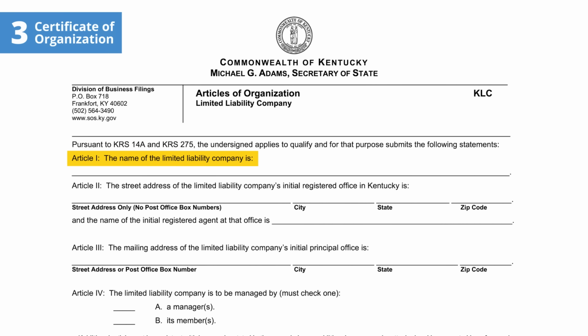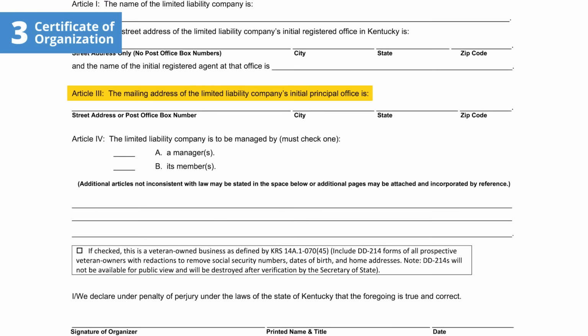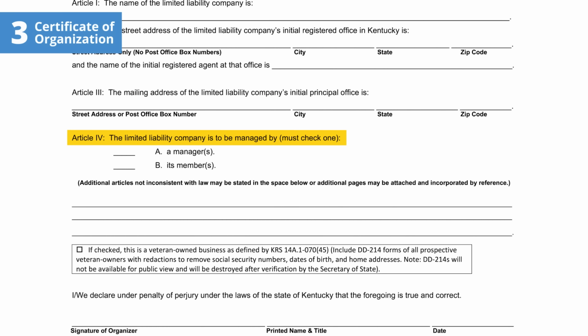Article 1 is the LLC's proposed name. Article 2 is the name and street address of its registered agent. Article 3 is the LLC's mailing address. Article 4 requires you to state whether the LLC will be managed by members, that is, member managed, or by managers appointed by the members, which is manager managed. In a member managed arrangement, all members are usually entitled to take part in major decisions.